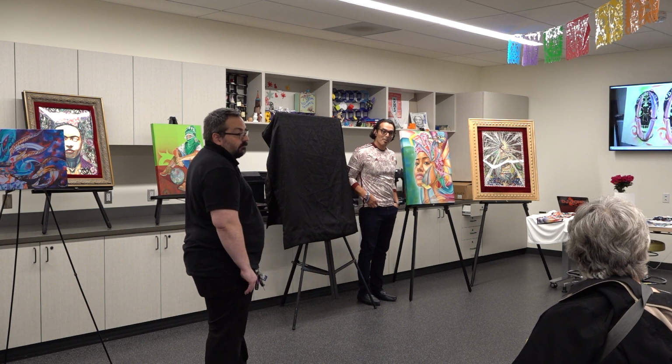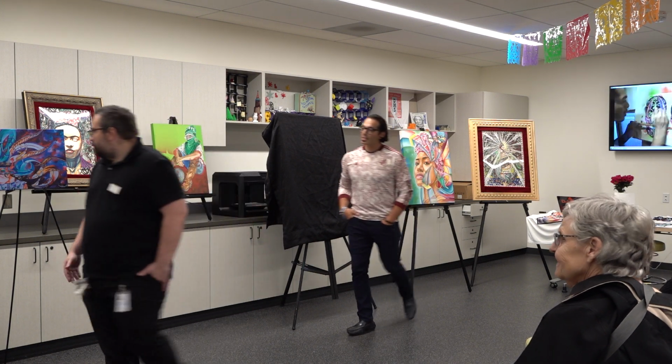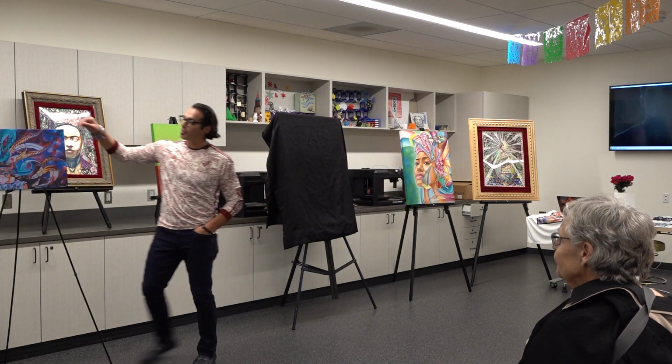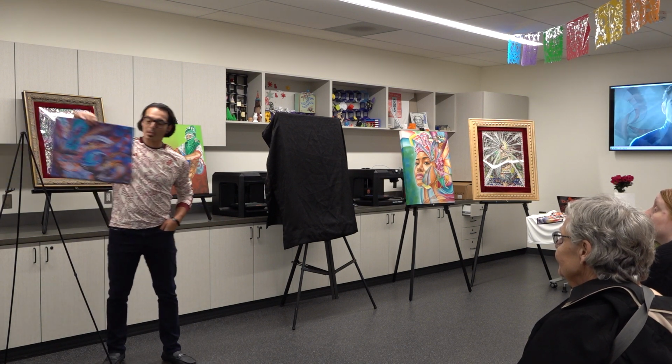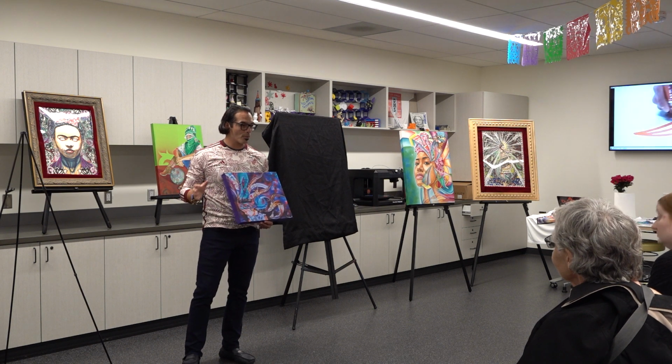I really like the one on the end there with the child. Could you tell me more about that one? Yes. So this one's much more of the graffiti aspect. This was a design that I want to do on a mural. I need to find the right wall for it, the right size wall.